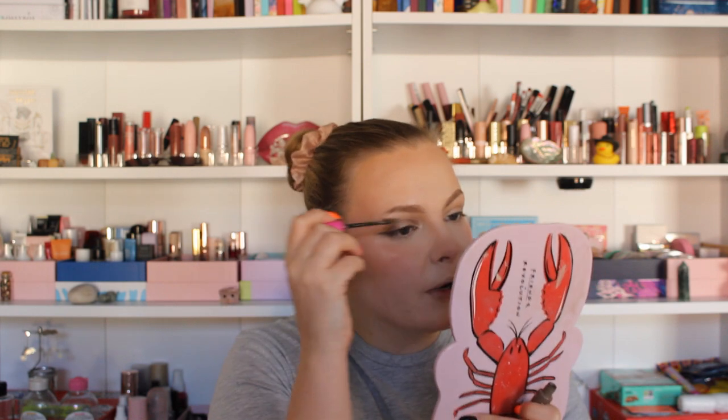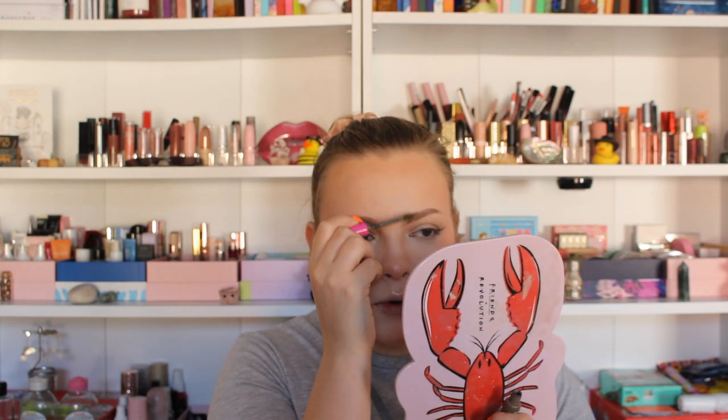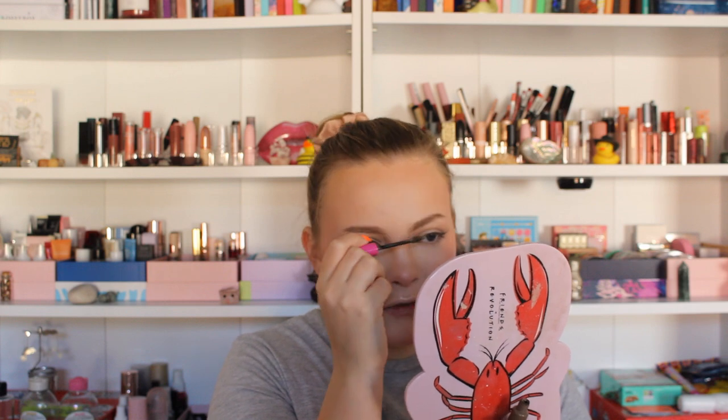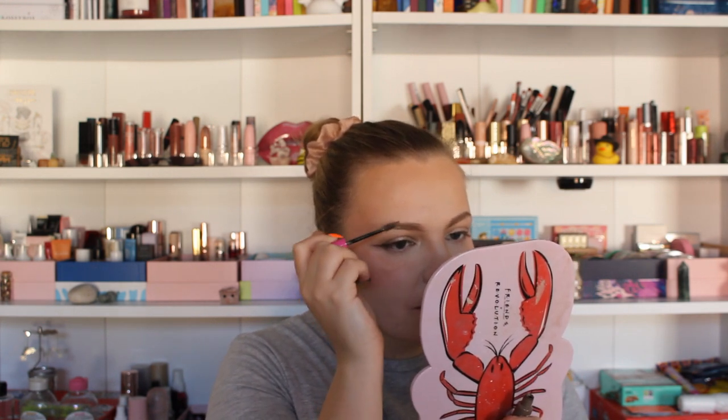I bought this myself with my own money, and I remember saying at some point in a video that I wanted to repurchase this, but the price was a bit too much. I'm pretty sure this is like £11, and I was like, if it was £9, I'd be on board. So I didn't repurchase it for quite a while. I was trying to see if I could find something to replace it. I do have other brow gels now that I like, but I repurchased this one because I could not live without it, to be completely honest.